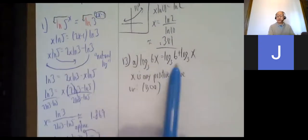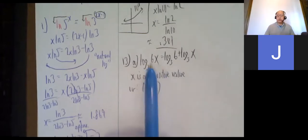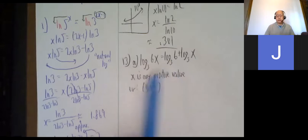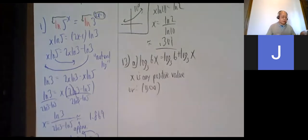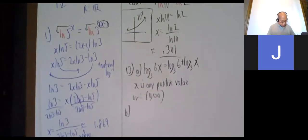That's directly right out of the law. It's one of the laws. The log of a product is the sum of the logs, as we would sometimes say. But it means anything you plug in that's allowed works. So what's allowed? Positive quantities. So that's how A works. I believe number 11 was similar. But B is a little bit different.